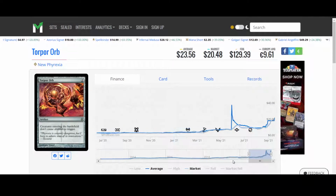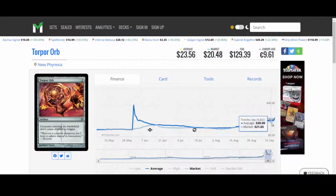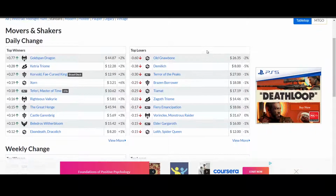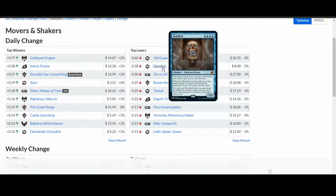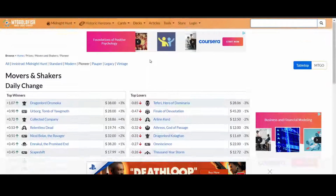Then you got Torpor Orb from New Phyrexia. Very annoying card. I hate it, but now it's sitting at $20, and it's been pretty consistent for the last couple of months. Moving to MTGGoldfish, we got no real movement for the Standard environment. We got a 6% gain for Zorn. Okay. 5% drop for the Demi-Leech. Okay. Nothing else really to talk about at all.